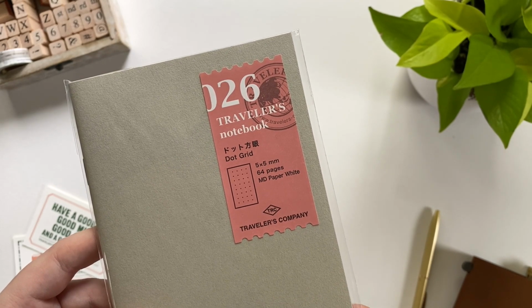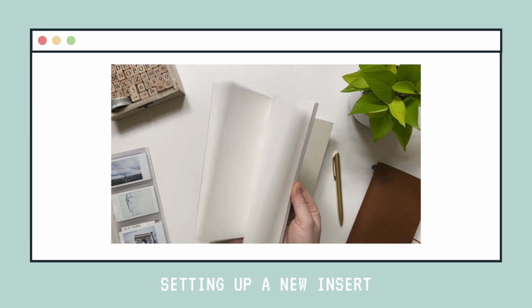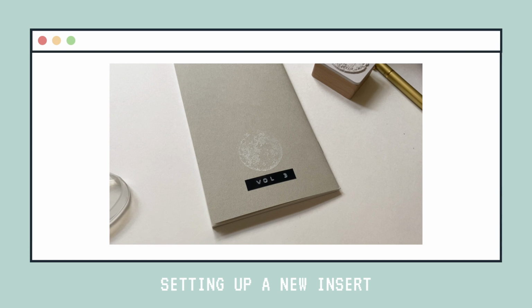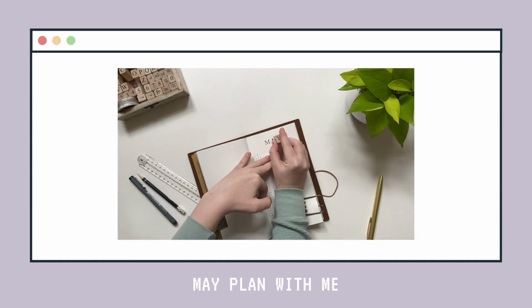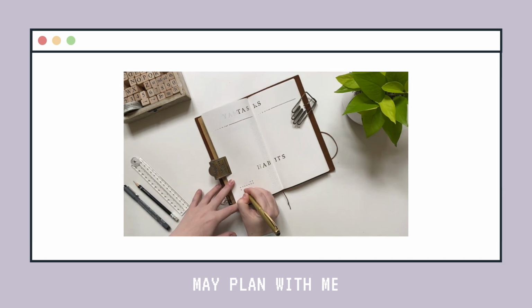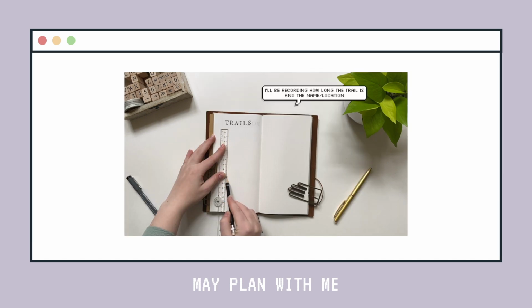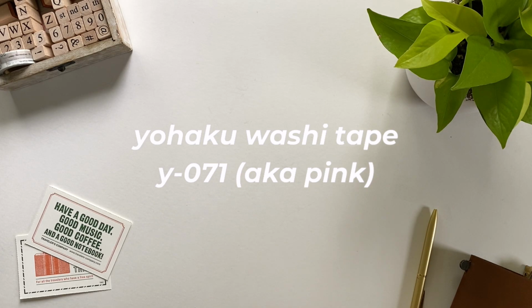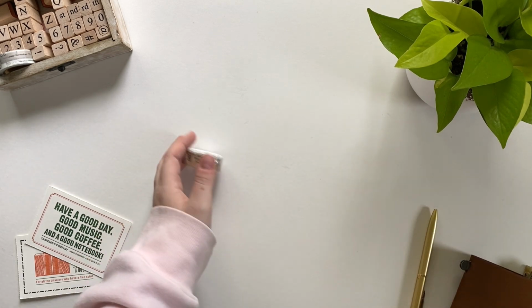So I decided to grab 2 of these dot grid inserts. These guys are very constantly used in my traveler's notebook. I use them as my bullet journal, and you would have seen them around in my mini plan with me, and I also decorated one of these inserts when I published a video where I showed you guys how I set up my new insert and decorated them. So that is the more basic item.